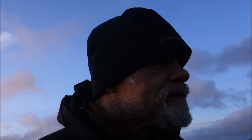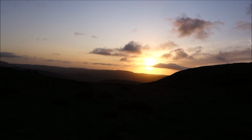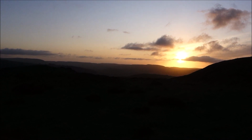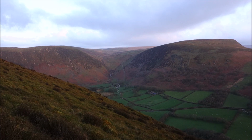Let's go back to where we were last night and see how things are, see what the views are like, because that's what we've come for. The views of the Marteg Basin from here. It's just looking more beautiful as we step out. That's looking towards, well yeah, to the east, but if we go a little further north, then we're looking towards the source of the River Marteg. Yeah, it's absolutely wonderful. What a fantastic view.